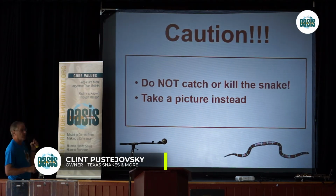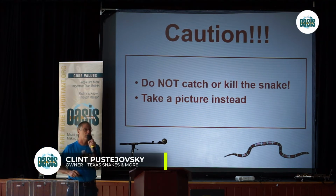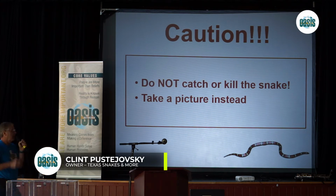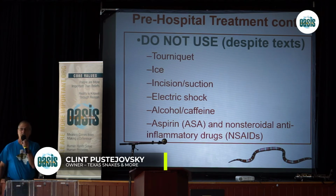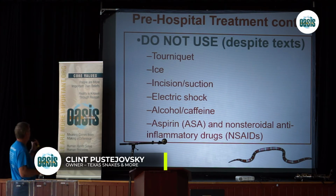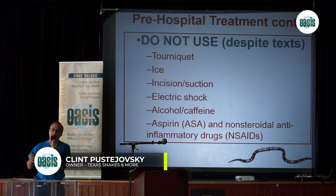Don't take a picture, send it to me, send it to somebody. There's Facebook pages now that have great identification pages. Southeast Texas is a great place to look. No tourniquet, no ice, no incision or suction, no snake bite kit, in other words. No alcohol, no caffeine. Sometimes that's already happened. I already had my cup of joe this morning. No anti-inflammatories, aspirin, anything that thins the blood.